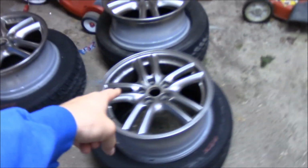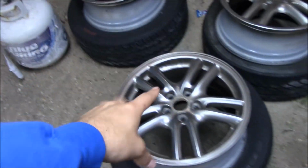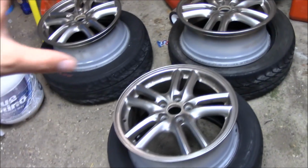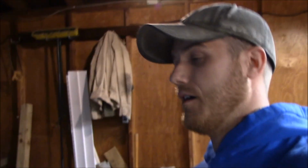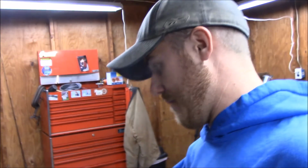The other things we got going on, if you watch some of my other videos, I kind of pointed these wheels out. These are off of a stock 05 WRX. Basically what we're going to do is clean these up, sand them, paint them, and they're going to be my new wheels for my car. They are going to be white. That's the color we're going with. Now what I have to do is get them cleaned up and sanded. Probably not going to make a whole lot of videos on that. We'll see. I'll keep you guys posted on that process.